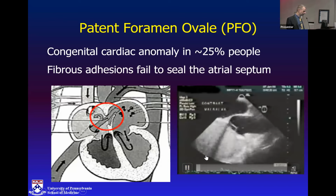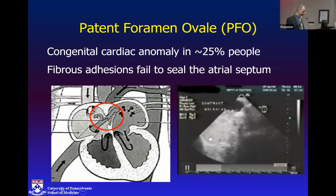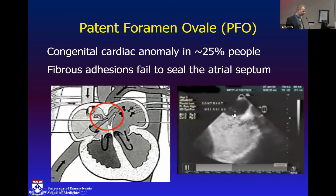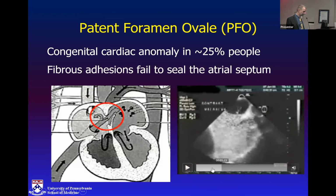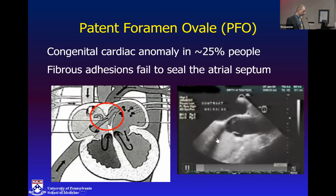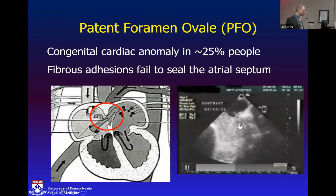If my video works, this is what it looks like on echo, where you can see this right atrium is filling with bubbles here, and then those bubbles shoot across the septum. Let me run that back and show it one more time. Just for those of you who aren't used to looking at these things, you're going to suddenly see this big jet of stuff come through there. That's bubbles crossing through the PFO.